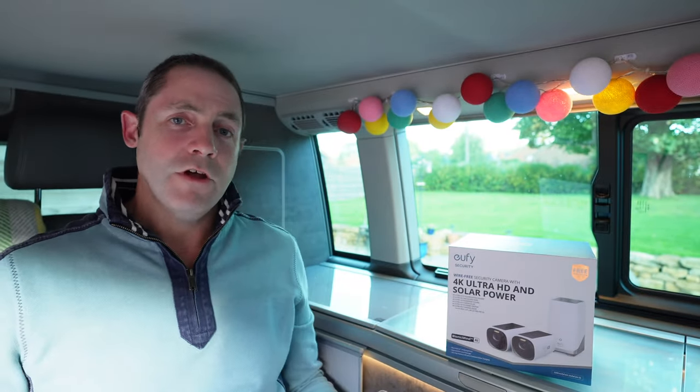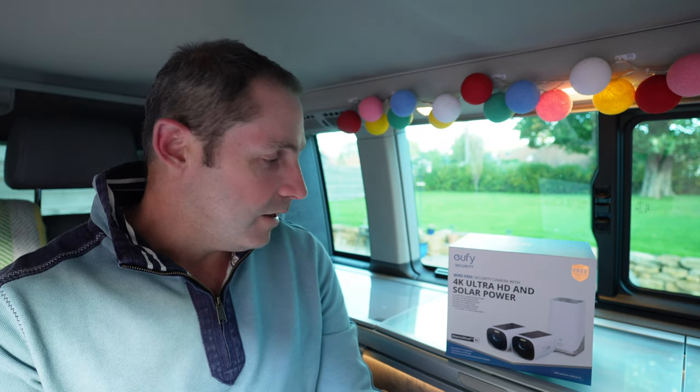Obviously the app gives you notifications to your phone when there's movement detected. They've also got LED lights on as well. So if you want to have night vision with color, you can get it to switch the LED on as well, a bit like a PIR light. It's bright. I wouldn't say it's equivalent to a security floodlight, but it's certainly enough to give you a decent color picture from the camera at night if it's watching over your van. So definitely a plus in that regard.